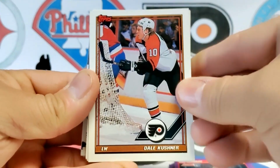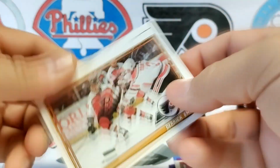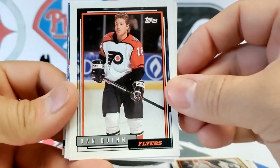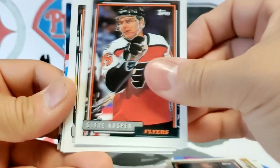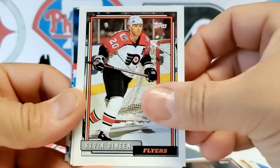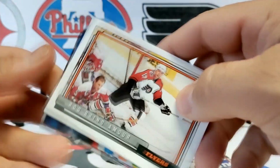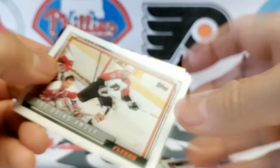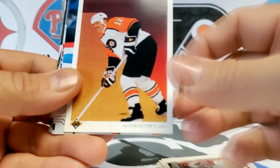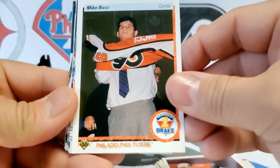Here we have Dale Kushner on 91 Topps, and Derek Smith, Dan Quinn on 92. Steve Kasper, Kevin Dineen, there's Eklund, and one of the ones I used to like, Rob Brind'Amour, on his stint with the Flyers. There's Tim Kerr and Mike Ricci.